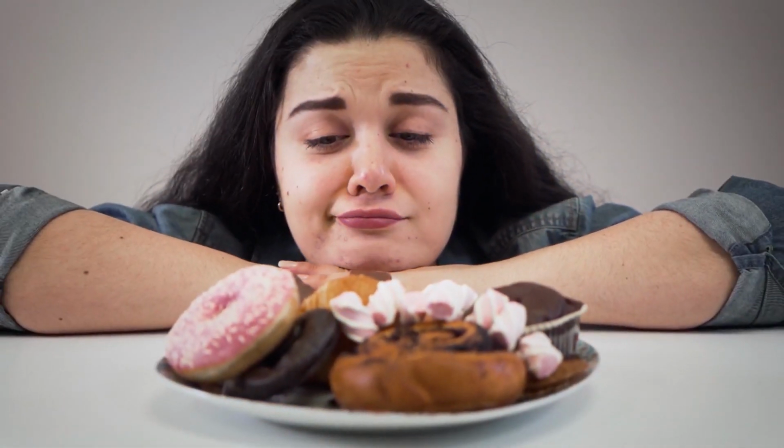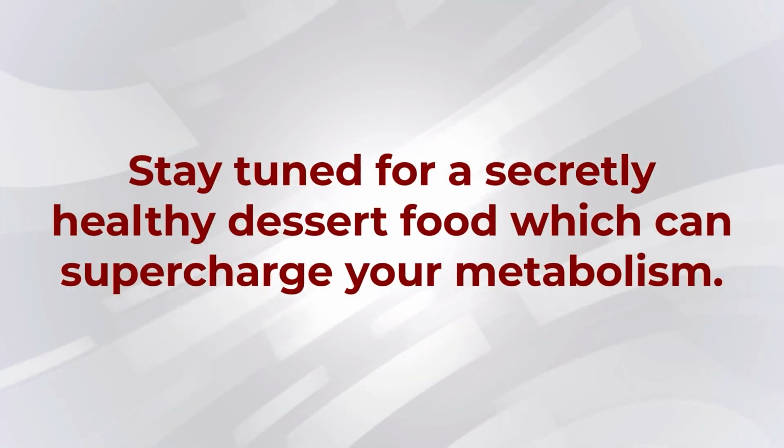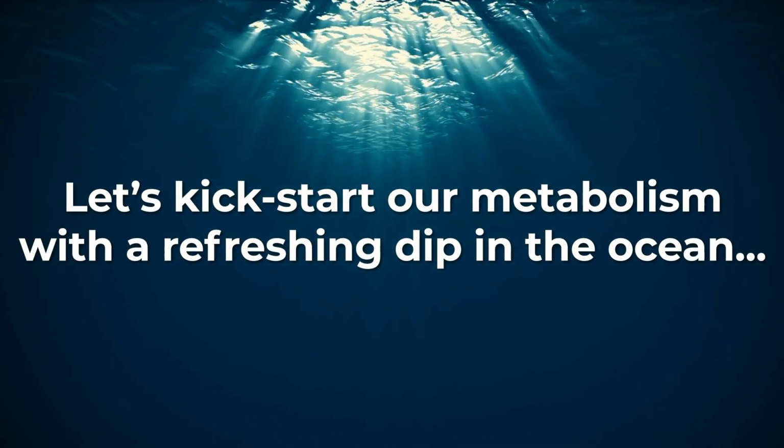But what if you've got a craving for something sweet? Stay tuned for a secretly healthy dessert food which can supercharge your metabolism. But first, let's kickstart our metabolism with a refreshing dip in the ocean.